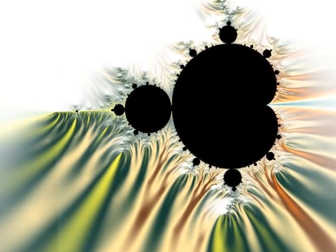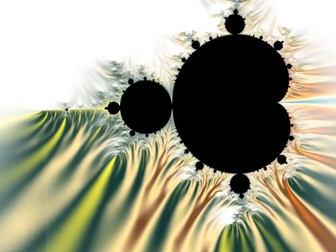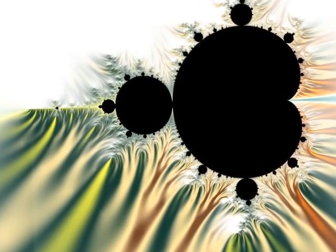Imagine the Mandelbrot set as a black island surrounded by a tropical sea, and that you can see the bottom of it.